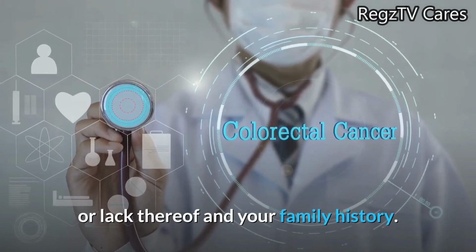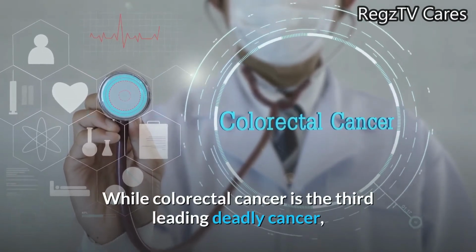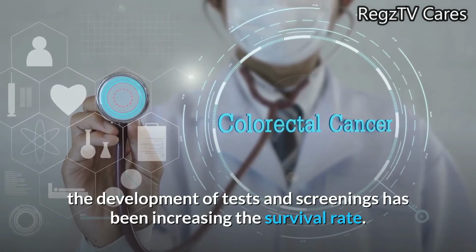While colorectal cancer is the third leading deadly cancer, the development of tests and screenings has been increasing the survival rate.